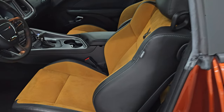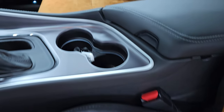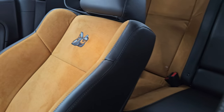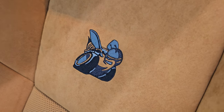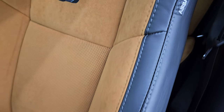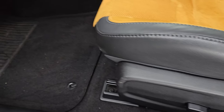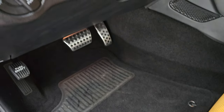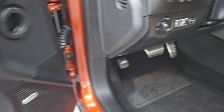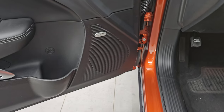And this is my favorite part of the car, besides the cinnamon stick metallic, is the caramel and black Alcantara and leather seats. Very, very unique. You get the Scat Pack logo stitched into the backrest and very colorful sealed seats and just really nice looking. Power driver's seat with lumbar, factory floor mats. You get the bright pedals, power tilt and telescopic steering wheel, auto headlamps, power windows, locks and mirrors. You get the leather bolster on the door and you get the Alpine premium sound system in here.